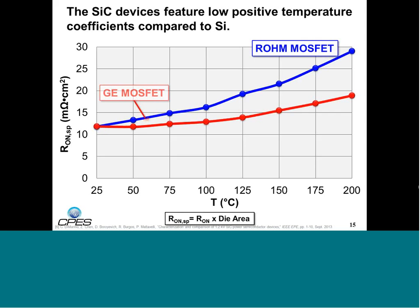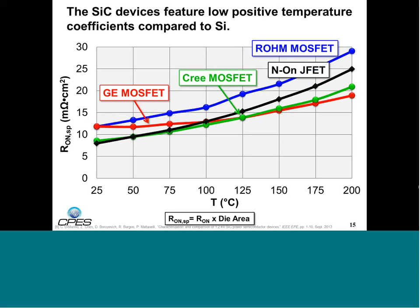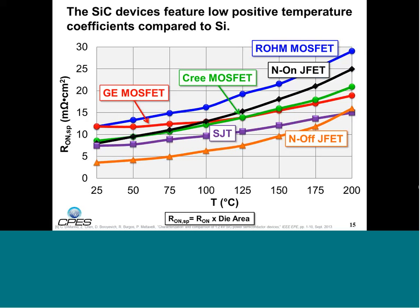All of the silicon carbide MOSFETs feature small increases in on resistance with increasing temperature compared to silicon devices, with General Electric silicon carbide MOSFET, shown in red, having the lowest temperature dependence, increasing by less than 59% from 25 to 200 degrees Celsius. We then have Infineon's normally on JFET, and GeneSiC SJT. SemiSouth's normally off silicon carbide JFET showed the highest temperature dependence, and this is due to its vertical channel structure.